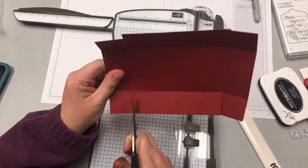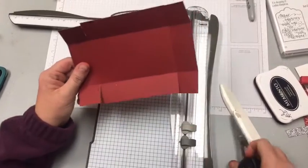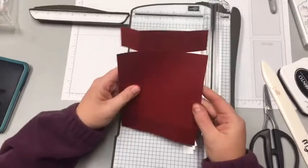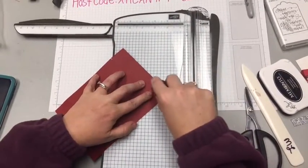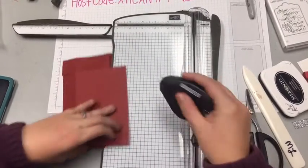Then you're going to want to use some good strong adhesive so your box will not come undone. I recommend Fast Fuse or the Tear and Tape. Then I'm just flipping it over and I'm going to put adhesive on the 4 ends. I'm using Fast Fuse because it's fast and it will hold it together well.